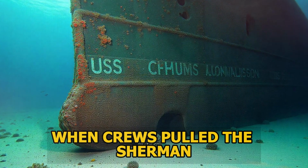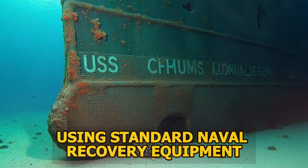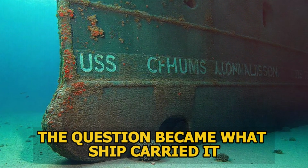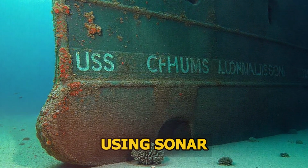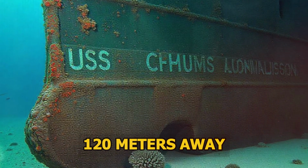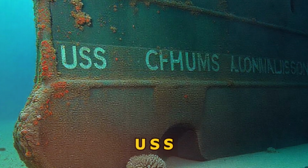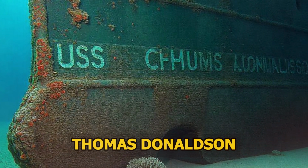When crews pulled the Sherman from waters off Sakhalin Island using standard naval recovery equipment, the question became, what ship carried it? Using sonar, divers located broken remains of a transport vessel 120 meters away. The ship had a name painted on the stern, USS Thomas Donaldson.